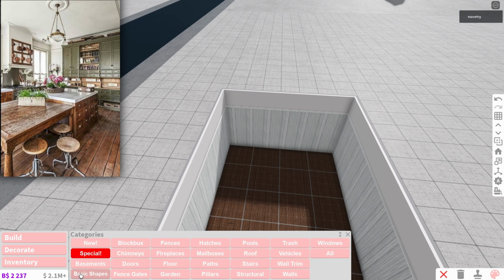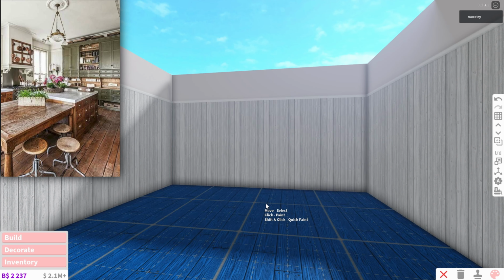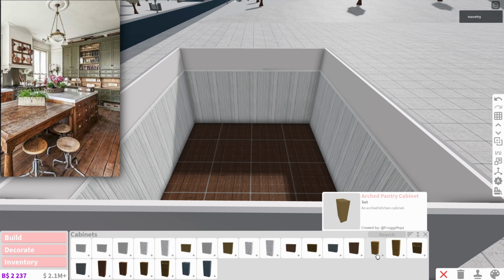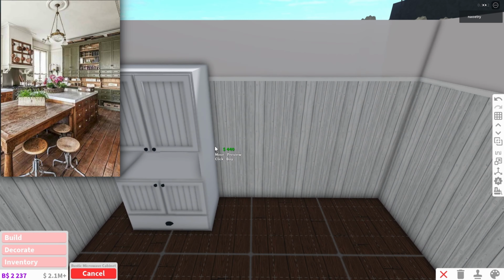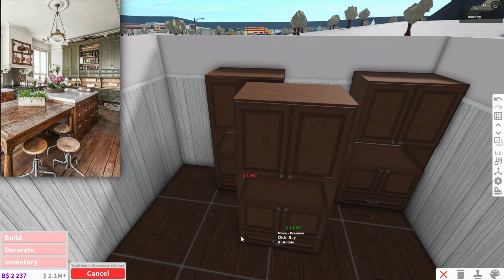Oh, you know what? I forgot that I need to do a roof. We're just gonna do it simple and flat. Okay, but we're ignoring the roof for now. Other than that, I need to get these cabinets up in here. I'm so scared that none of them will be quite right. This one's probably the closest though. So we've got 2 of those.